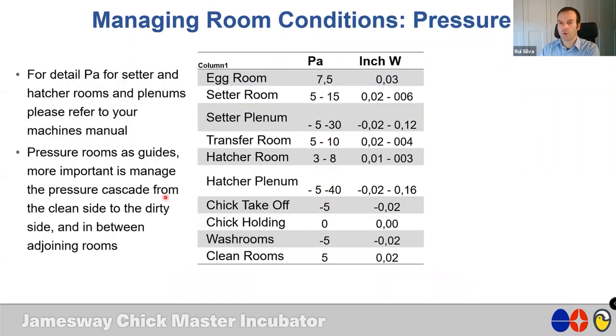And so we have a pressure cascade in terms of the set points on each room. More important than any parameters I'm putting here, for instance the setter room between 5 and 15, because this depends on whether it's a single stage or multi-stage, a Chick Master or a Jamesway, a Chick Master multi-stage, a Jamesway multi-stage, a Chick Master single or a Jamesway single stage. Depending on the type of machine, this can be different. The same applies to the plenum and the hatcher.